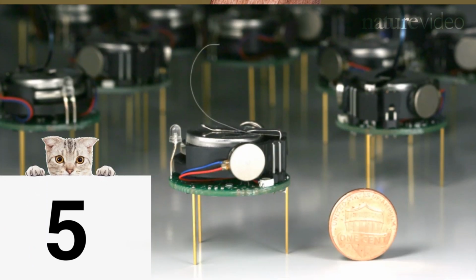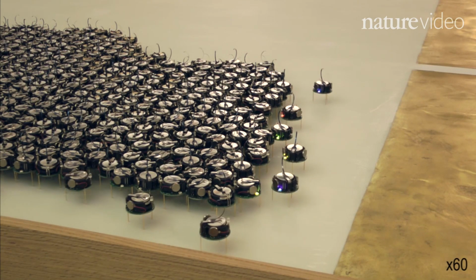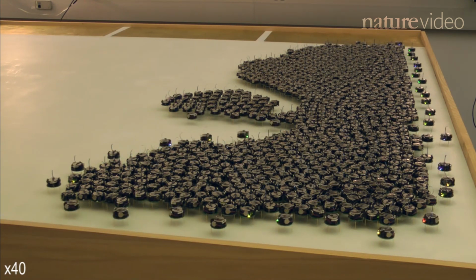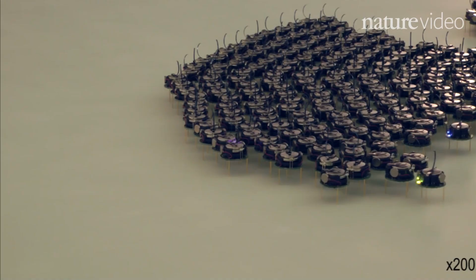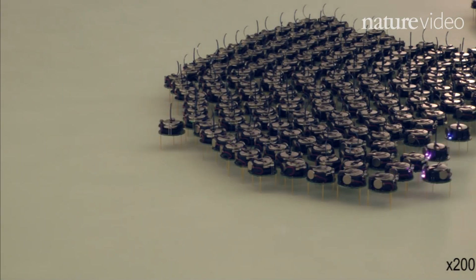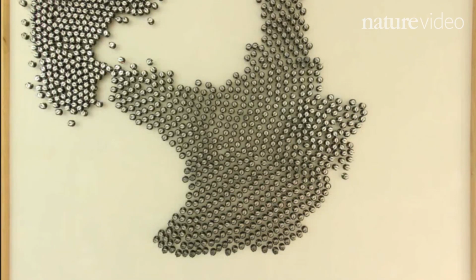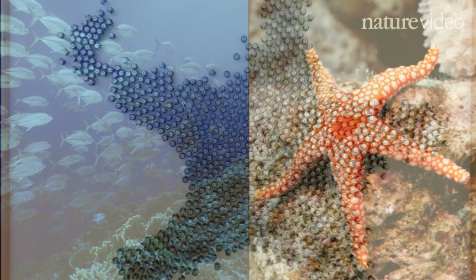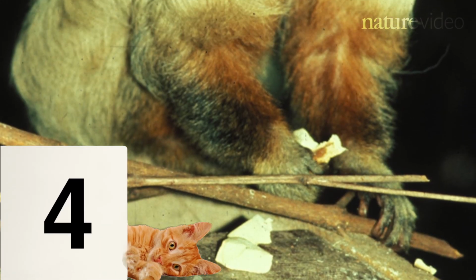Number 5. Okay, okay, they're not animals. But they are so cute, and en masse, they're very smart. They're building these pictures totally on their own, having been given a plan. Each robot the size of a penny follows the next to carry out the plan. Their swarm behaviour is based on biological principles, allowing each bot to be stupid, but the product to be stylish. Because who doesn't want a starfish built out of robots?